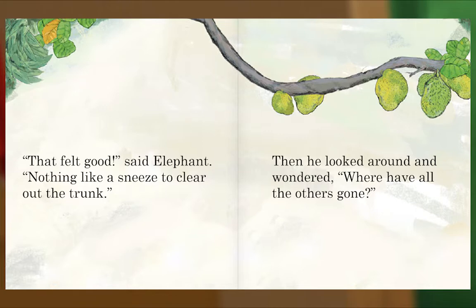"That felt good," said Elephant. "Nothing like a good sneeze to clear out the trunk." Then he looked around and wondered, "Where have all the others gone?"